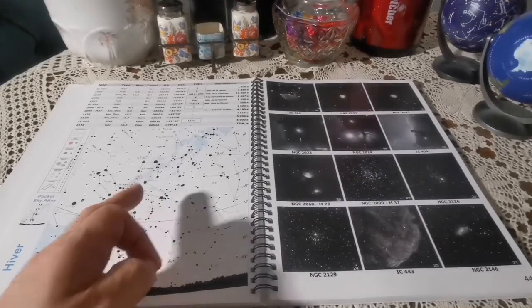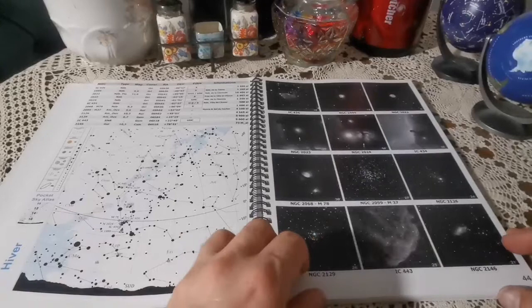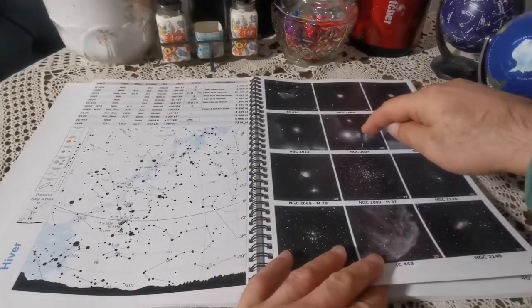Now we are moving gradually toward the east side of the Auriga. And gradually Gemini is coming to field of view, but it's not yet there. You can see the Flame Nebula here.